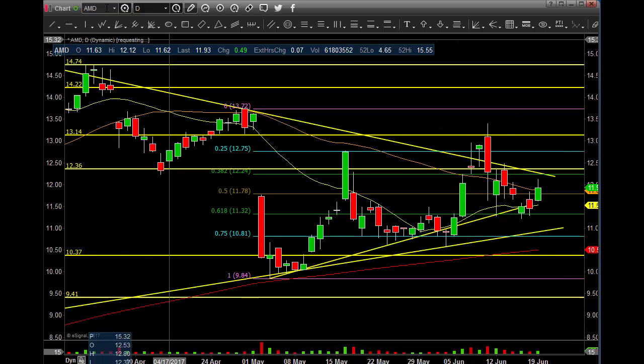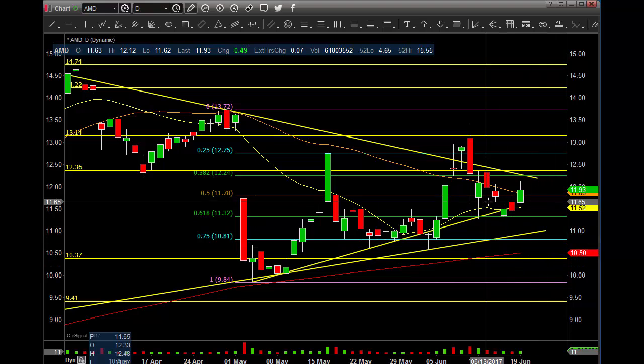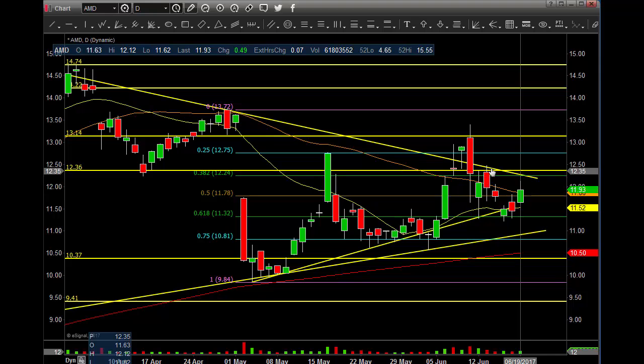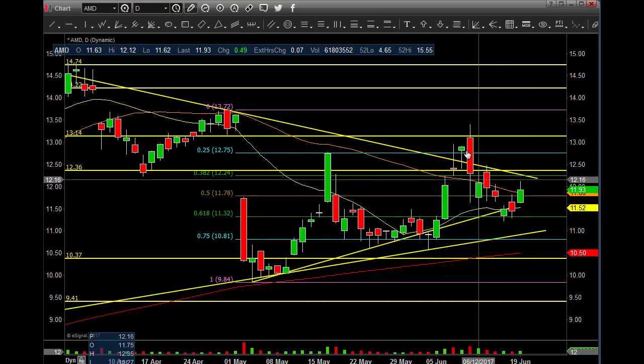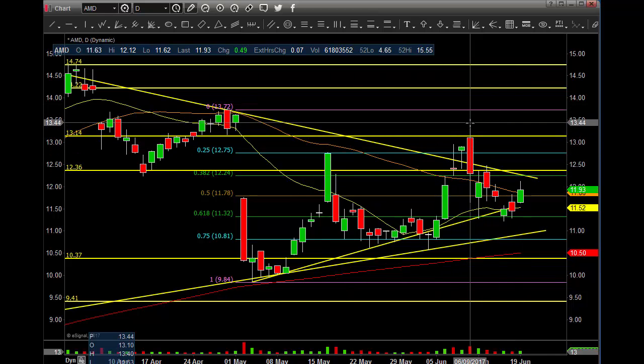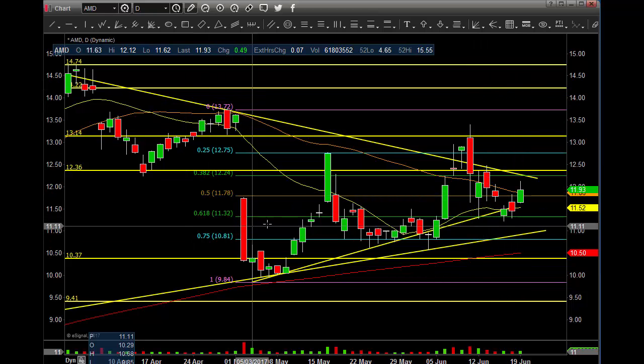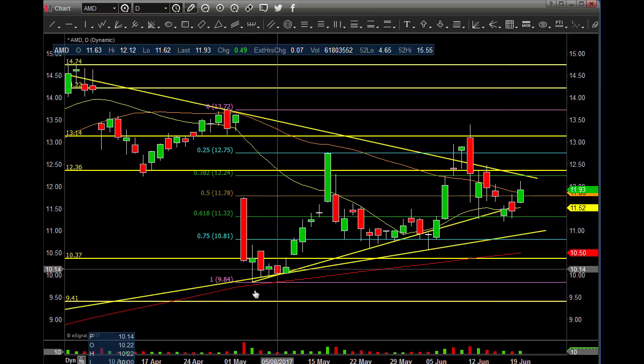AMD, guys, still, I mean, it's still above the MAs. It did claw its way up. We did close above the 50. It's okay. Still got to get it back above this line, guys. We got above it. Everyone was cheering. Right back down, chopping around sideways. This is still bearish pattern, almost in a channel.